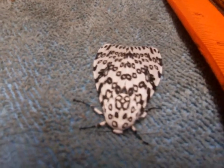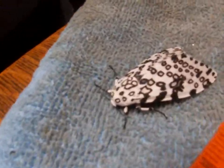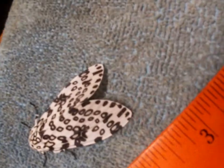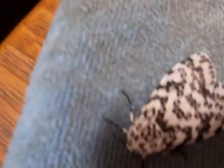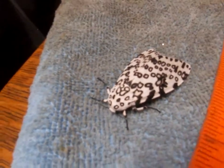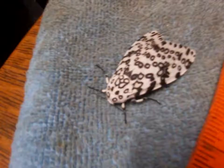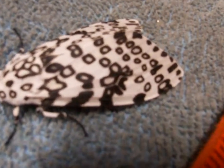Another interesting fact is that the mating process between a male and a female actually takes more than 24 hours to do. So they have a long mating process. He's a pretty boy, for sure. I'm very excited I got to show you all this guy tonight.